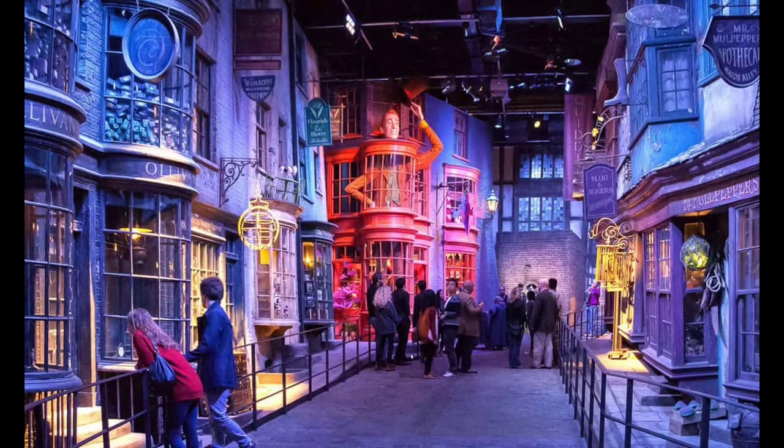On display are the props, costumes, and sets like the Hogwarts Great Hall, the Gryffindor Common Room, and Dumbledore's office. Visitors can walk through Diagon Alley, take a picture with the purple triple-decker night bus, and even try a sip of butterbeer. Please note that you will need to book your studio visit in advance.